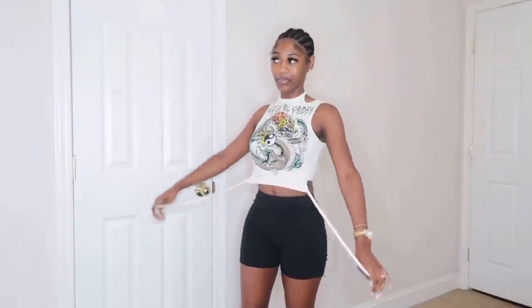Now this right here, I have a look in mind. Y'all might see this on my Instagram soon, because I could see this with some jean shorts and some boots. I can see that really giving. So yeah, super cute. I got this in a size small as well. And yeah, it's very different. I actually don't own anything like this either. So a lot of these items are very different. I got a lot of stuff that I don't already have in my wardrobe from this company. So yeah, let's go ahead and move on to the next item.